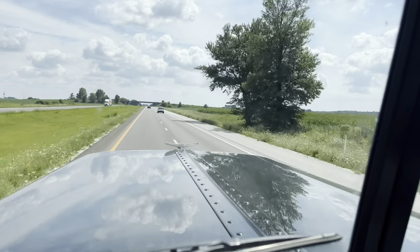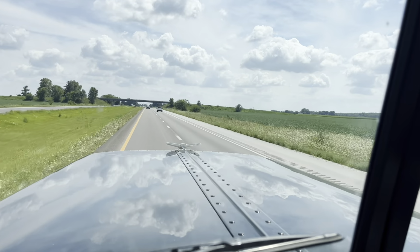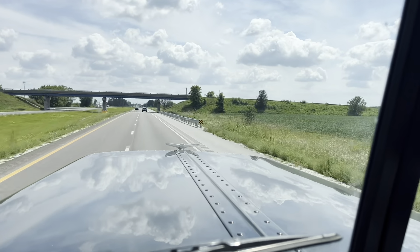Other than that, easy load. I'm sure I'll probably end up going to the Port of Baltimore because I'll be right there. But it knocks another state off my list that I've been to.